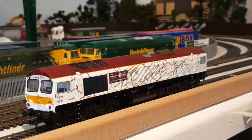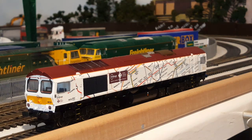So this is my Class 66 limited edition, and for those of you who are interested, it was a London Transport Museum limited edition locomotive. It's Class 66 diesel, 66721 in GBRF tube map livery, and it's called Harry Beck. Those are the nameplates to go on it. And the number for this was 32-979U, and it is produced by Bachmann.